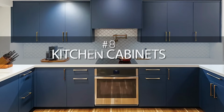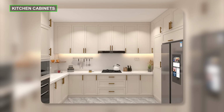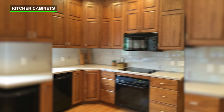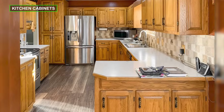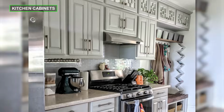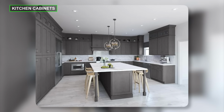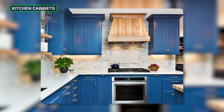Step number 8. Give your kitchen cabinets a makeover. Full kitchen renovations can cost more than a new car, but painting your cabinets is more like the cost of a nice dinner out. If you're still living with those oak honey cabinets from the 1990s, a fresh coat of paint can pull your kitchen straight into the present. White is always a safe bet, but rich tones like forest green, navy, and charcoal add personality and a custom feel. Just make sure the color complements your countertops and backsplash.